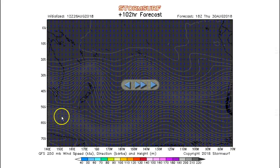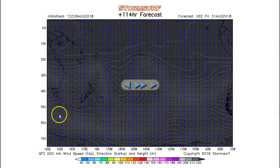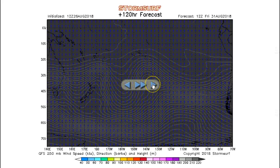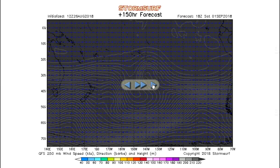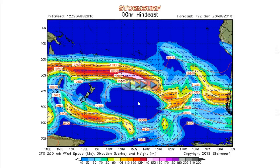We go to the next frame. You can kind of follow the isobars and see what's going on. See the arrows, they're all going to the north. That's why. So the wind direction is really the issue here. But you can see the ridge, look for the ridge here, and then the trough in the west, and you can just sort of step through this and see a big ridging pattern taking over by Saturday and into Sunday, offering no help at all for the jet stream.